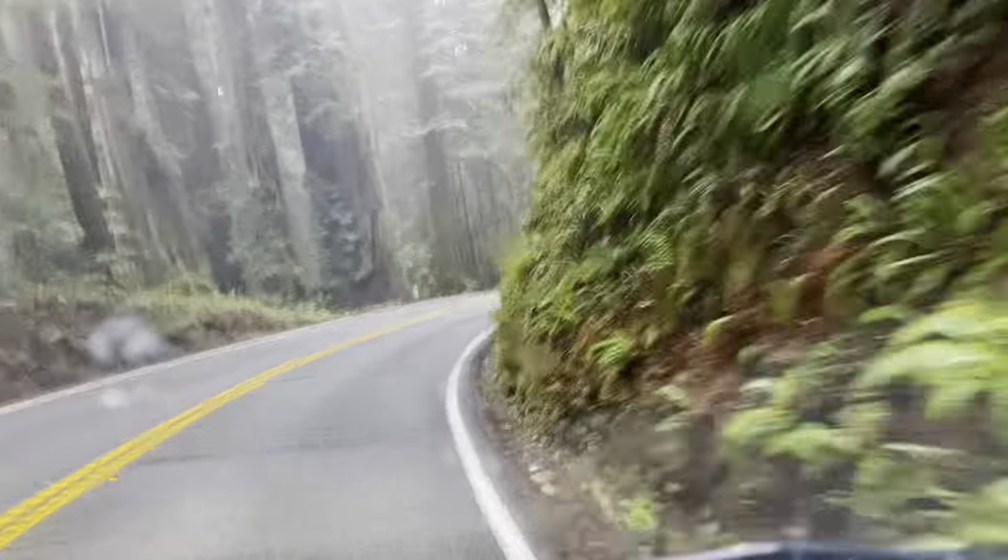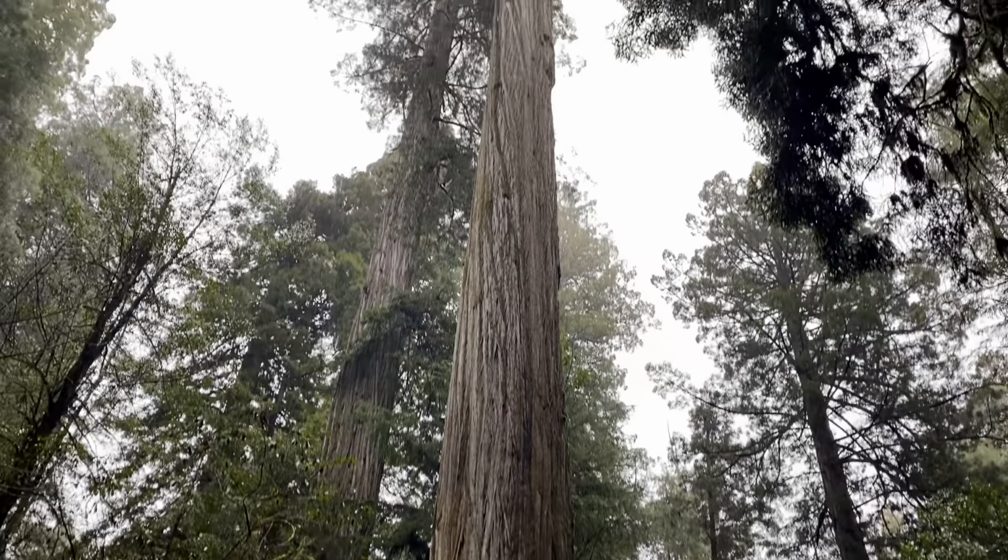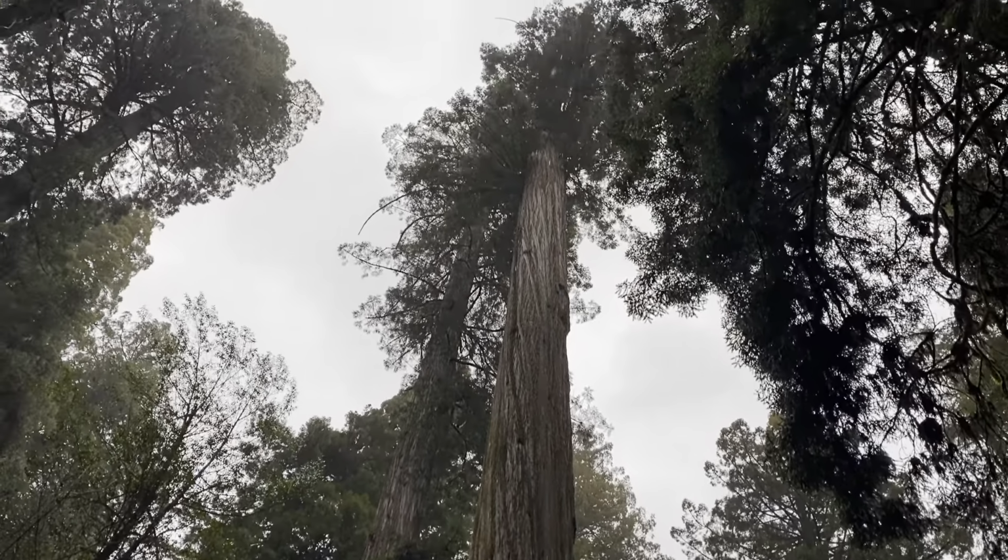This is one enormous tree amongst many enormous trees. Wow!